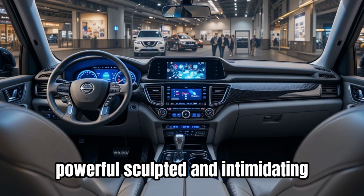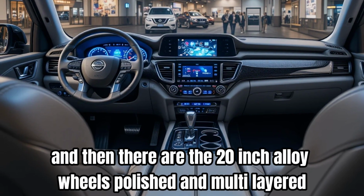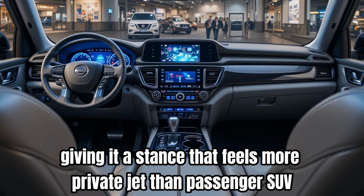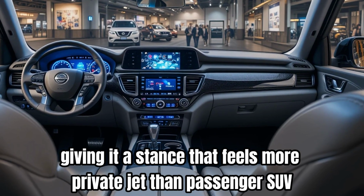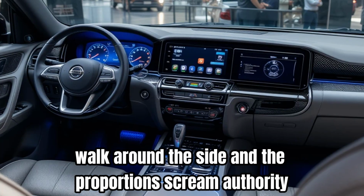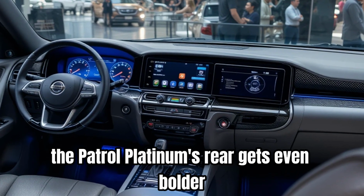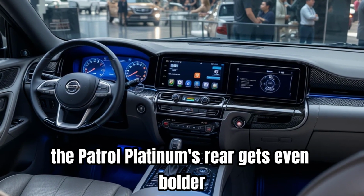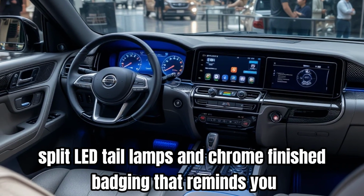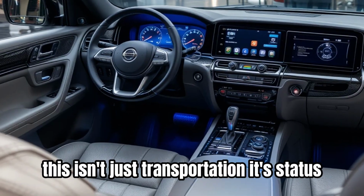Powerful, sculpted, and intimidating. And then there are the 20-inch alloy wheels, polished and multi-layered, giving it a stance that feels more private jet than passenger SUV. Walk around the side, and the proportions scream authority. Long, commanding, yet elegant. The Patrol Platinum's rear gets even bolder. Split LED tail lamps and chrome finish badging that reminds you this isn't just transportation, it's status.